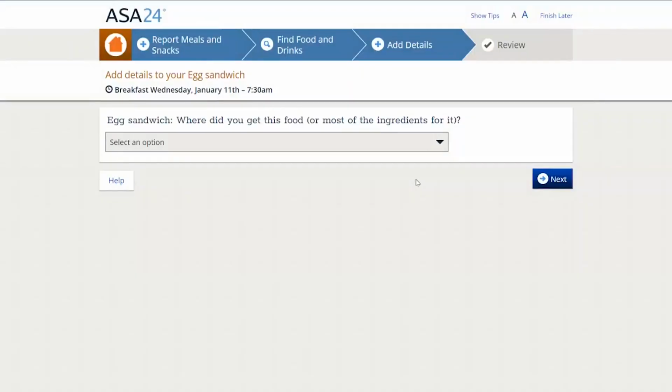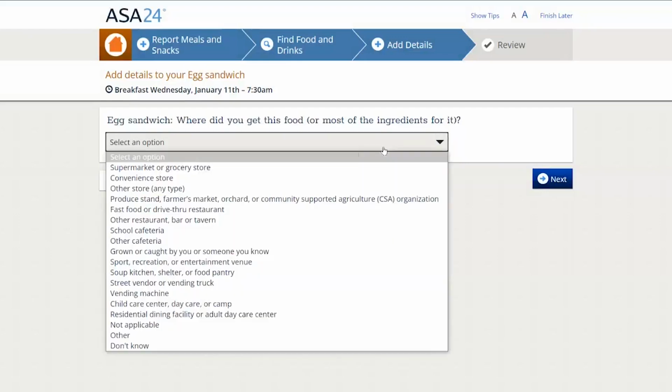In the interest of time, I will only answer 3 questions about the egg sandwich. You will get a better idea about the type of questions asked once I get to the coffee details. I choose where I purchased the ingredients for the egg sandwich, the grocery store. After she selects supermarket or grocery store, she selects the button titled Next. She is taken to another question with a drop-down menu asking what kind of egg it was.